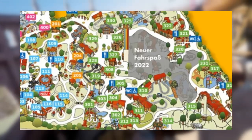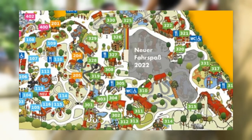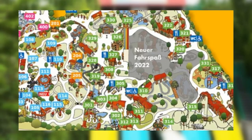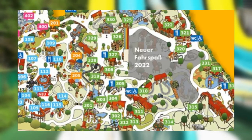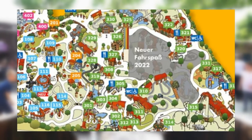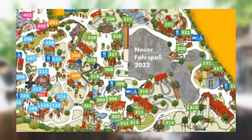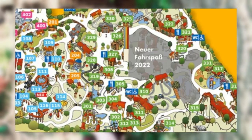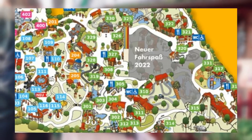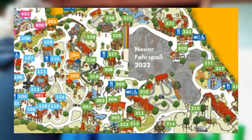So the plot is much bigger than anything else in the park. As you can see by the image on your screen right now, it's a really huge plot of land. Seems like there's a couple of attractions located in that plot of land. Not too sure how true that is. Comment down below. But we're going to have a look now at what exactly is coming for 2022.